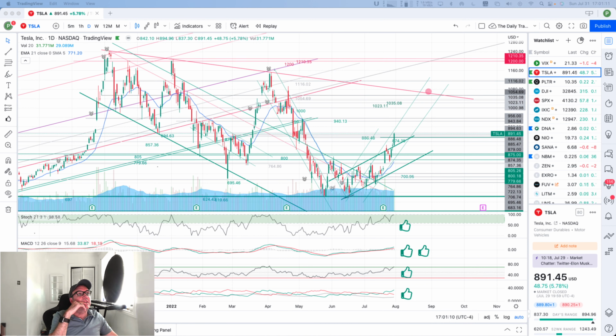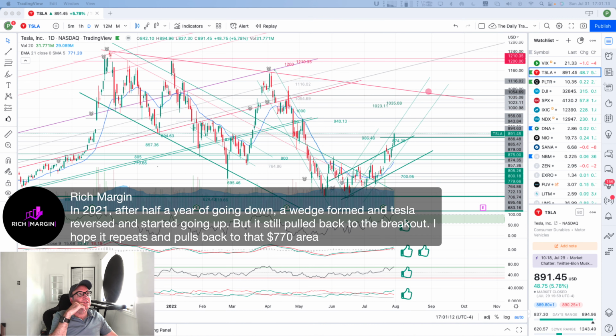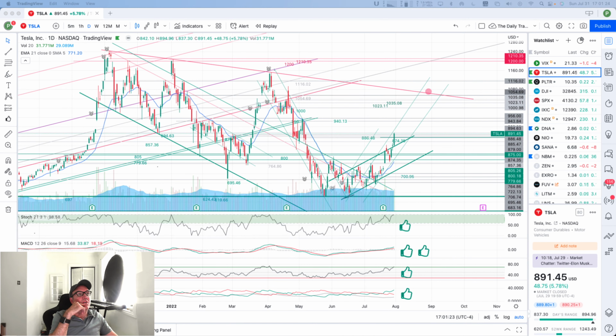In 2021, after half a year of going down, a wedge formed and Tesla reversed. Yes, still pulled back to the breakout. I hope it repeats and pulls back to that 770. Okay. Most timers have been shorting too. They got hurt in the last month. Well, as I said, what type of market timing are they talking about? That 1080 resistance, yes. I doubt we break it on the first try. At best, we hit it and pull back.